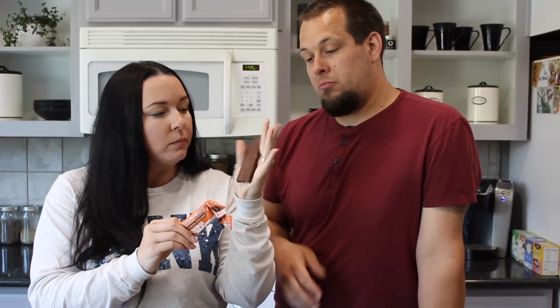It's kind of like a Laura bar. A little bit. It's good. I would say kind of like a Laura bar slash power bar. It's not like true chocolate. It's good. It's not overly sweet at all. It's good because it doesn't have the chalky texture. It kind of melts a little bit. I like it. It's very good.